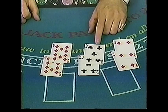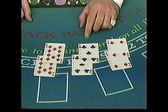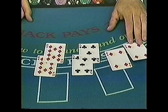Tens are fairly obvious because 10 and 10 is 20. There's only one hand that'll beat that. Why mess it up? 5 and 5, although not quite as obvious as tens, gives you 10, and it's better to draw to the 10 than to the 5s. 4s, it's better once again to hit to the 8 than to split the 4s and maybe wind up with 14.